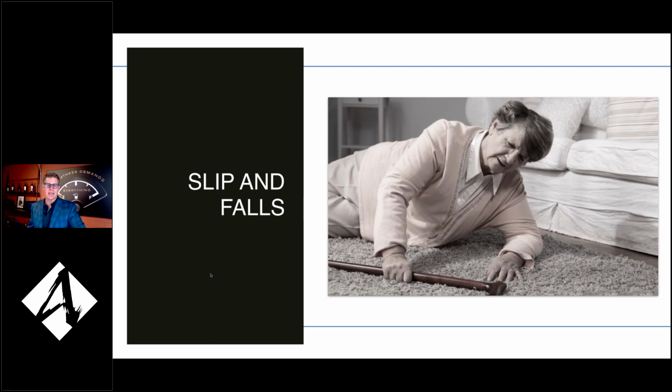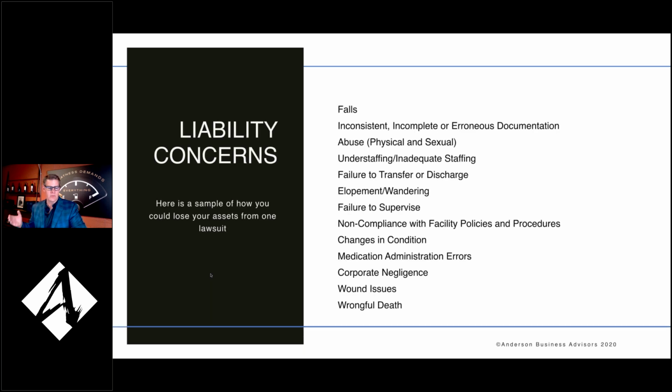I remember reading about a case where an individual resident slipped and fell. They broke their leg and neck, and then they ended up passing away from that. And that was like $4.8 million they received. And so there's lots of concerns that come from running an RAL business you have to be sensitive to. You've got the falls, you've got inconsistent or incomplete, erroneous documentation, so your staff isn't doing the right documentation. You have abuse that can take place. You've seen many of these things in the news before.